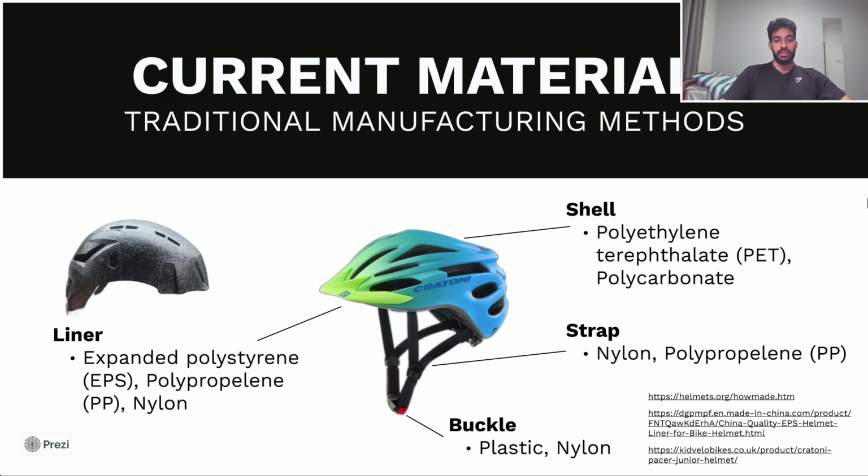The shell is the outer casing, and this is usually made with injection molding, and we'll be printing this part with SLS as well. For the strap and the buckle, we'll be using traditional methods. The strap will be made with nylon fibers, and the buckle will be made with injection molded plastic.